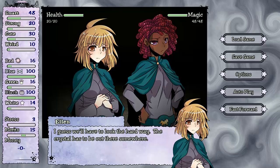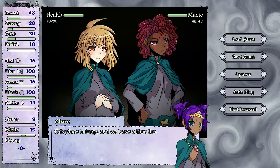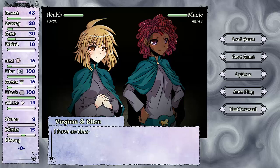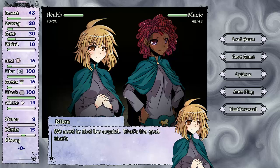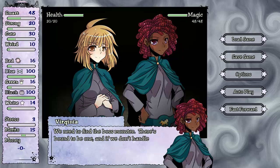The crystal has to be out there somewhere. This place is huge, and we have a time limit. We need a plan. I have an idea. I'm sorry about that. They both stop and look at each other. We need to find the crystal. That's the goal. That's how we win. We need to find the boss monster. There's bound to be one, and if we don't handle the main threat, it could sneak up on us.